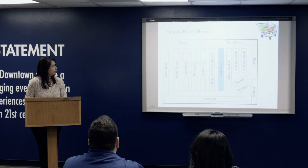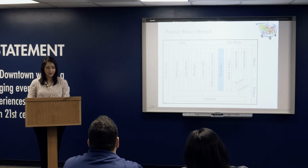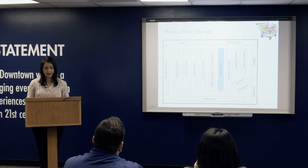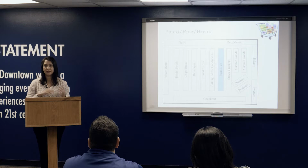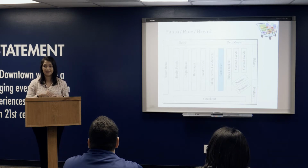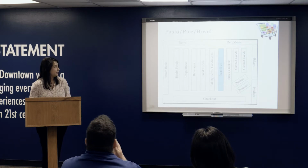All right, moving on to your pasta, rice, bread section. What should you be looking for in this aisle? Whole grains, or multi-grains. If you're buying bread, whole wheat or whole grain should be on there. Sometimes it'll say whole grain on there, but if it's not 100%, it's going to be enriched. So make sure you're reading the ingredients as well.